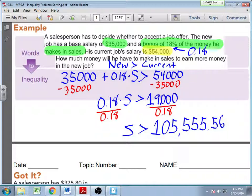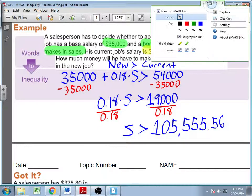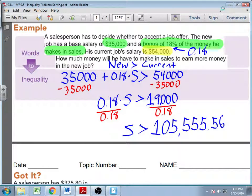His salary is $35,000 plus a bonus of 18% of the sales. So this is what he would have to sell, not what he'll make, but what he would have to sell. Like my dad, he sells houses and stuff. Oh yeah, that too. So he could sell this much in one house.